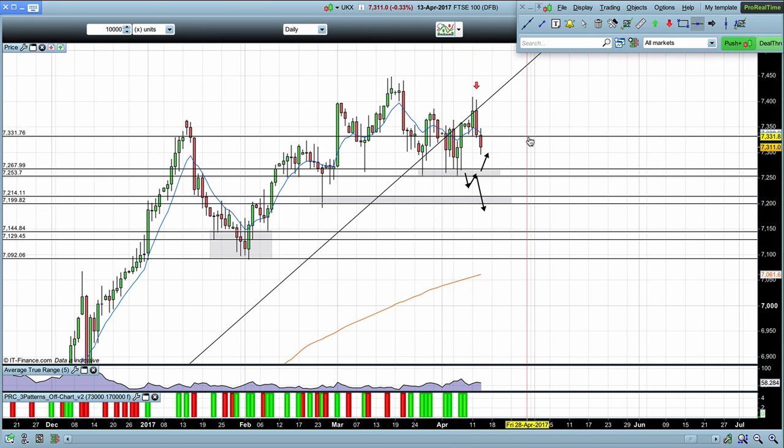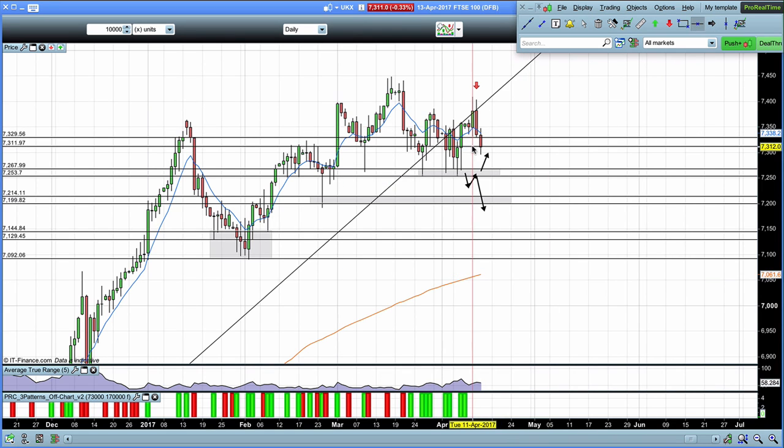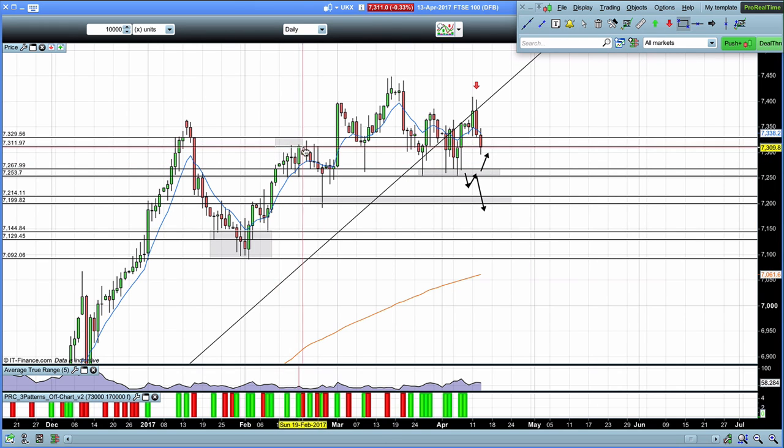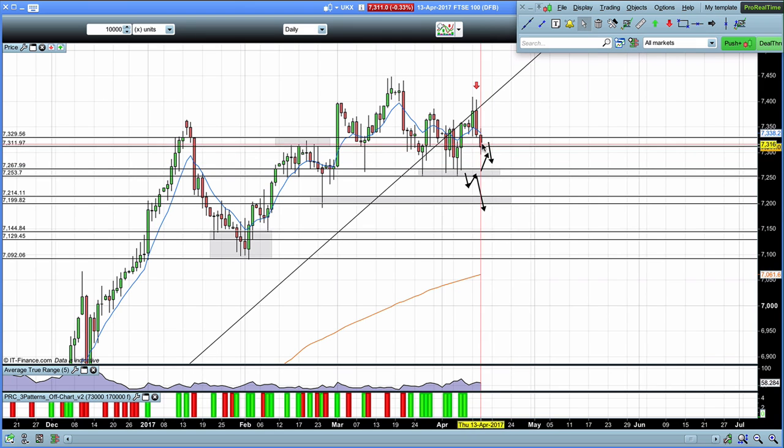Now let's have a look up above. We have the levels from back in February, where the market has been testing, breaking above, coming down, testing, breaking above, coming down, and testing these levels. This is actually where we're sitting at currently. Now, down below this level, once again, happy to look for those sell positions, taking the market back down into that key area at 7-70.